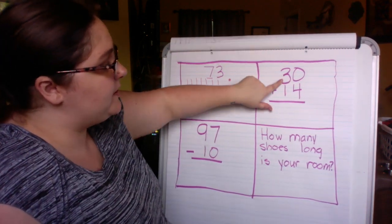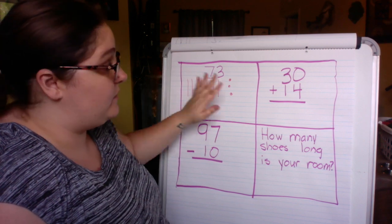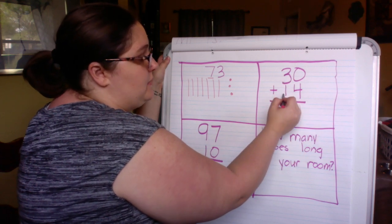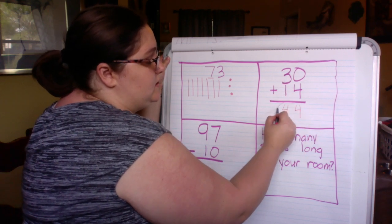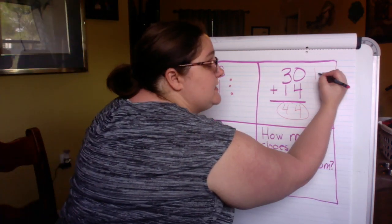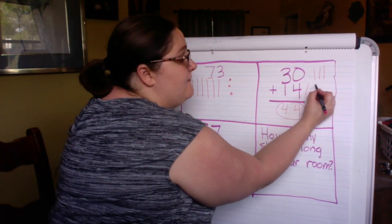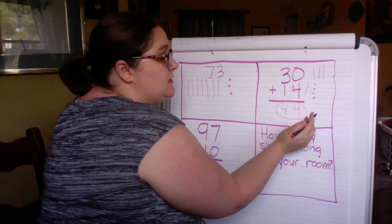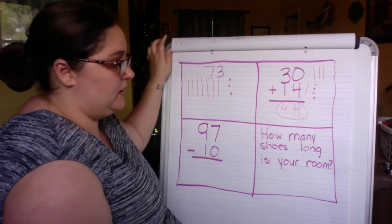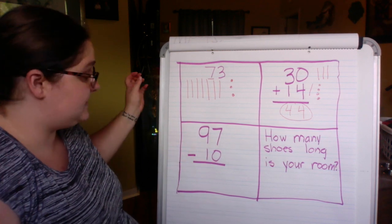All right, 30 plus 14. There's a couple different ways you can solve this. I like the standard way where you stack them. So 0 and 4 is 4. 3 and 1 is 4. So your answer is 44. But if I didn't want to just stack them, you could draw it. So 30 is 3 tens. And 14 is 1 ten and 4 ones. So we have 10, 20, 30, 40, 41, 42, 43, 44. 44 is our answer.